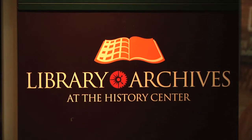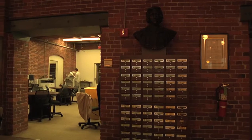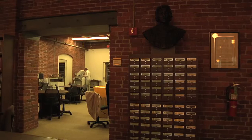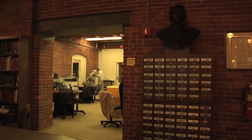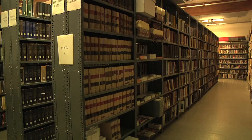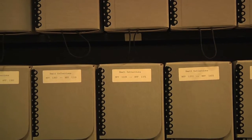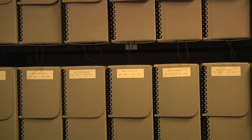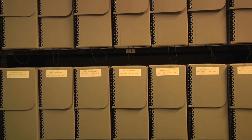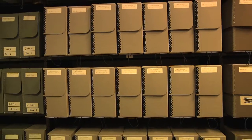People may not realize that we have one of the leading research library and archives in the country. So for students who are at any level or scholars who are doing research on Western Pennsylvania, this is really a place to start at our library and archives on the 6th floor. More than 1 million photographs and just thousands of documents and archives from people, businesses, industry that can really advance their knowledge about the region.